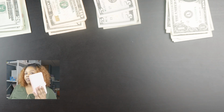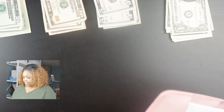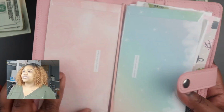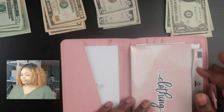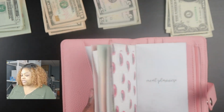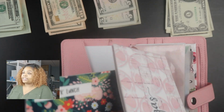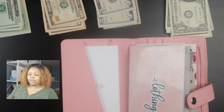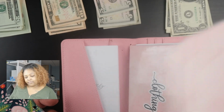So in no particular order, this is my cash envelope holder that I use on the go. This is the Pression wallet. I do have a new wallet that I'm using for 2021, and I cannot wait to show you guys my on the go setup. You guys have seen this last year. It has the string here, so I made my envelopes so they'd wrap around the string. I got clothing, spending, Christmas, Eli, miscellaneous, food, work lunch, and gas.